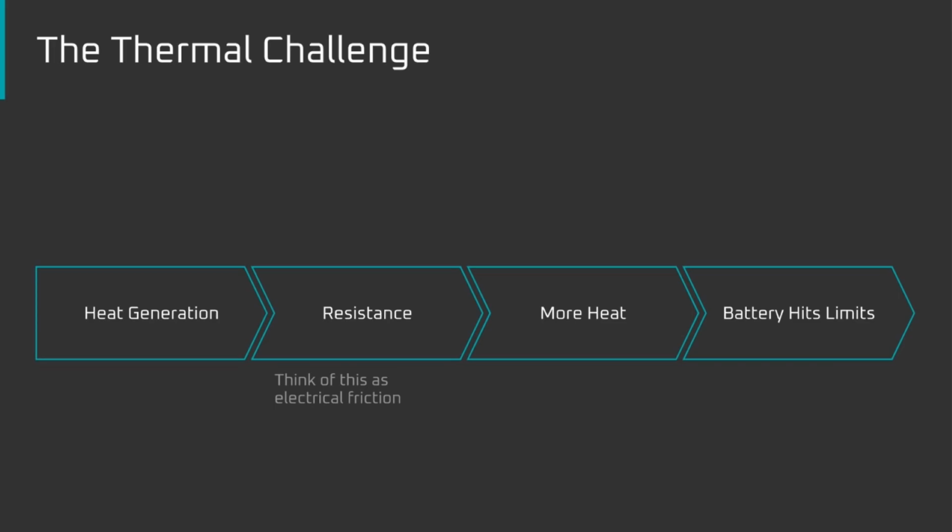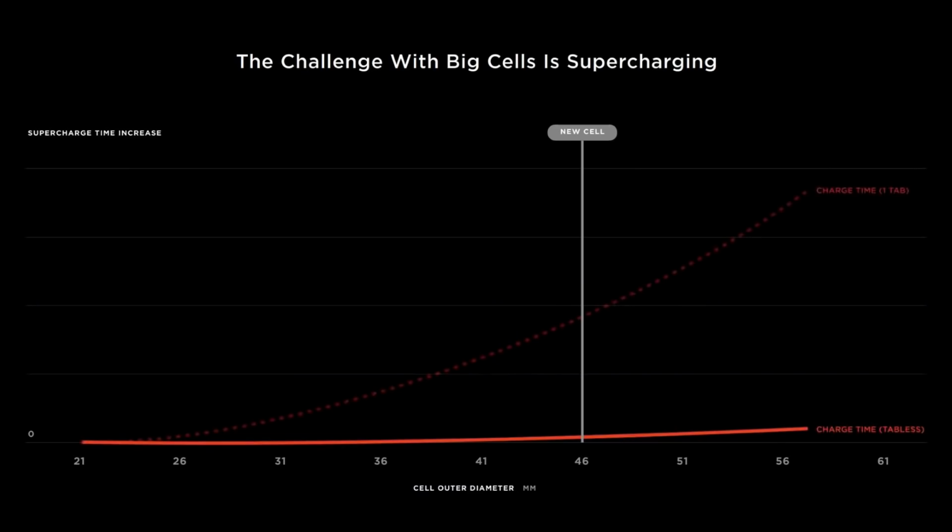As a battery charges, it heats up. As it heats up, the resistance of the battery cell increases. That increased resistance also results in further heat generation, and the process becomes self-reinforcing. Heat goes exponential, and charging time goes with it.